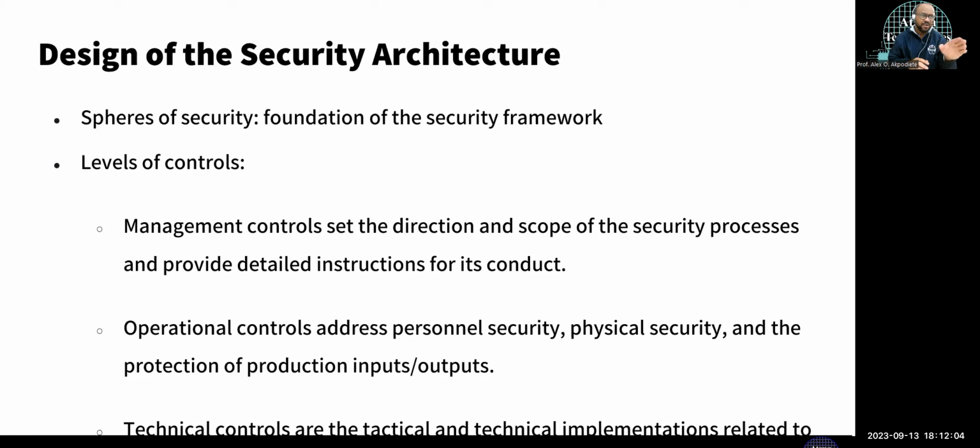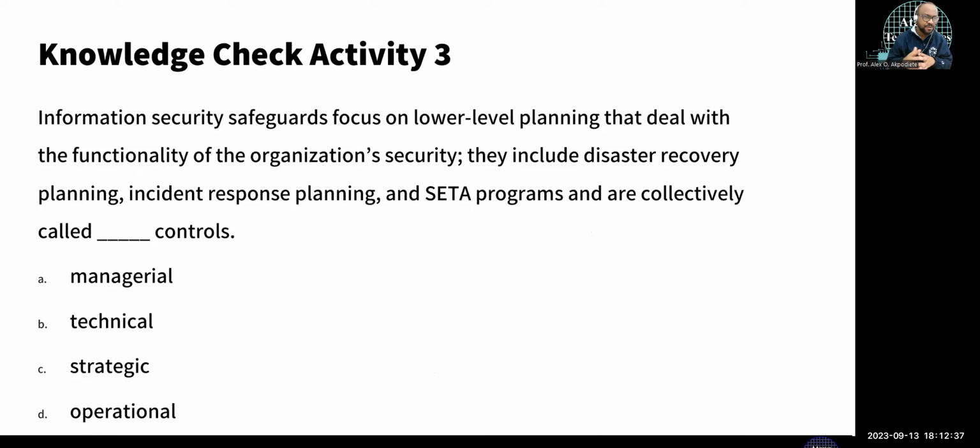So let's look at what is called the Sphere of Security, which is part of the foundation for security frameworks. Right? You have different levels of control. So there are three controls that you need to be aware of: managerial controls, operational controls, and technical controls. The managerial controls, you will also hear being referred to as administrative controls. They give you the direction and the scope. Operational controls is the physical security. And of course, technical are what you use technology to apply, which would be like access control lists, firewall rules.